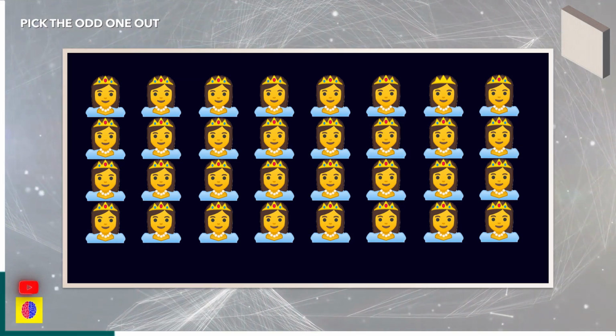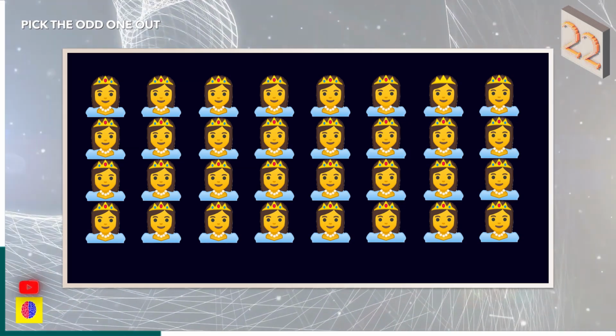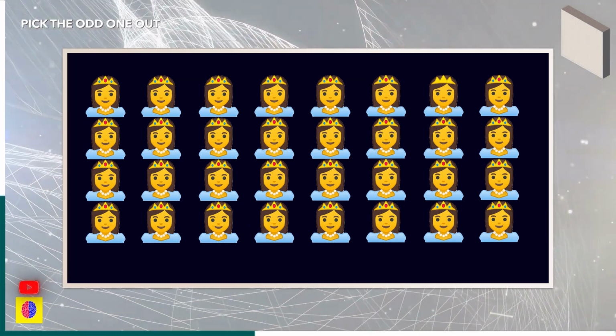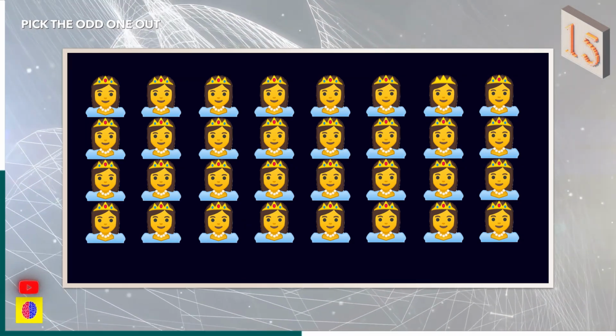Question 7. Look at the queen. What can be different? Is it her necklace, her eyes, the crown, the hair? There's one different.